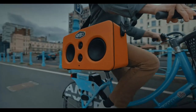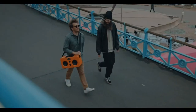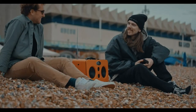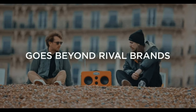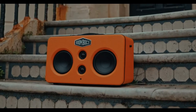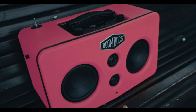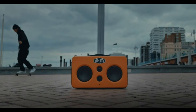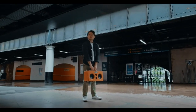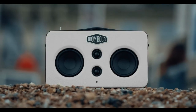Look, this is a wireless smart speaker like no other. It's been designed and engineered by people that really know what they're doing. Its functionality goes beyond what rival brands do. It's so easy to connect and play your favourite music. It's almost too good to be true. It's a conversation starter. The only issue is, you can't hear the conversation because it's so friggin' loud. Ladies and gents, this is Boombox Academy.